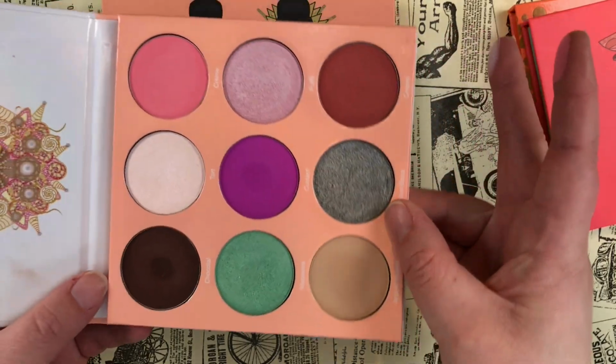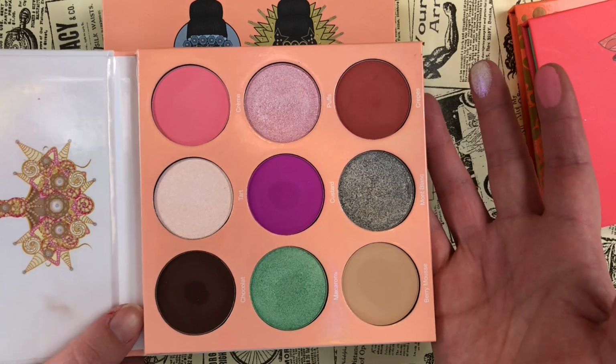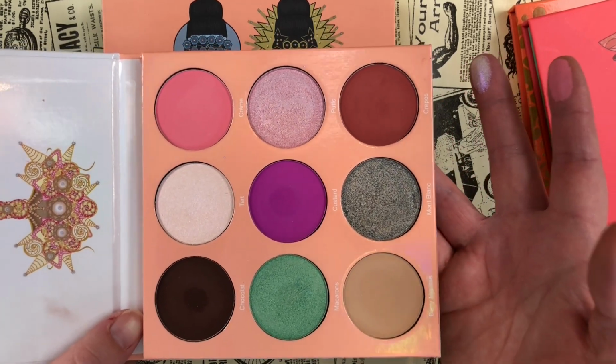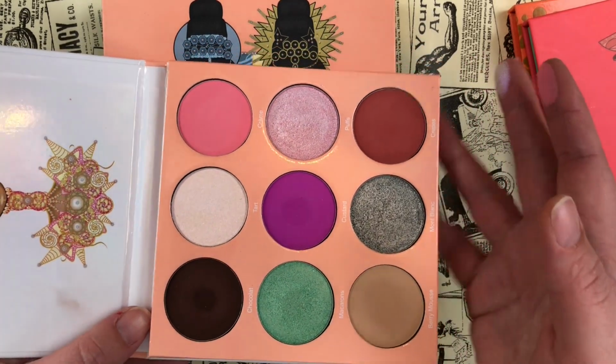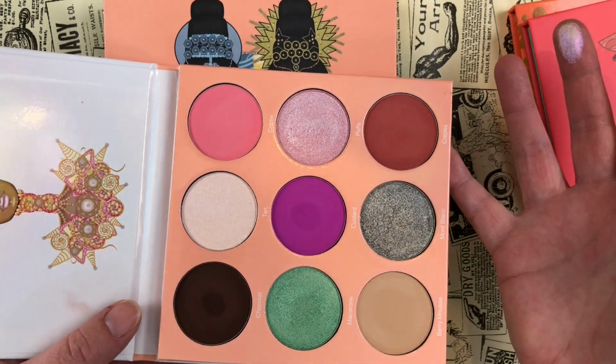It's just really quite an interesting color story, and I guess that's what we all love about Juvia's Place, but this one in particular strikes me as unique when standing up against the other Juvia's Place palettes that I own.